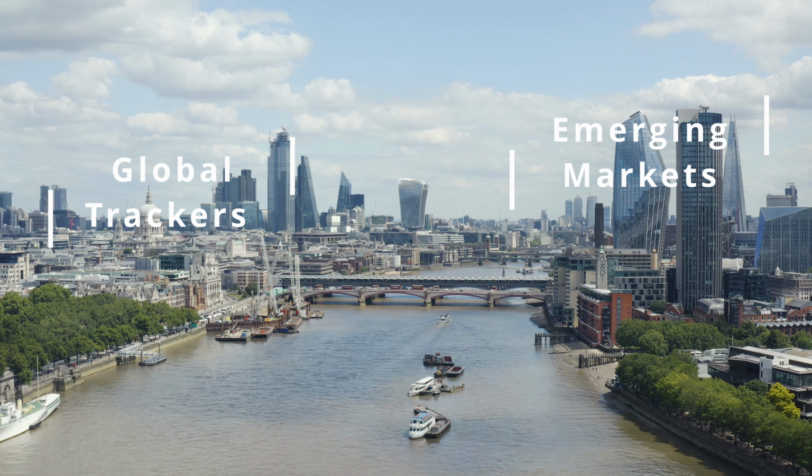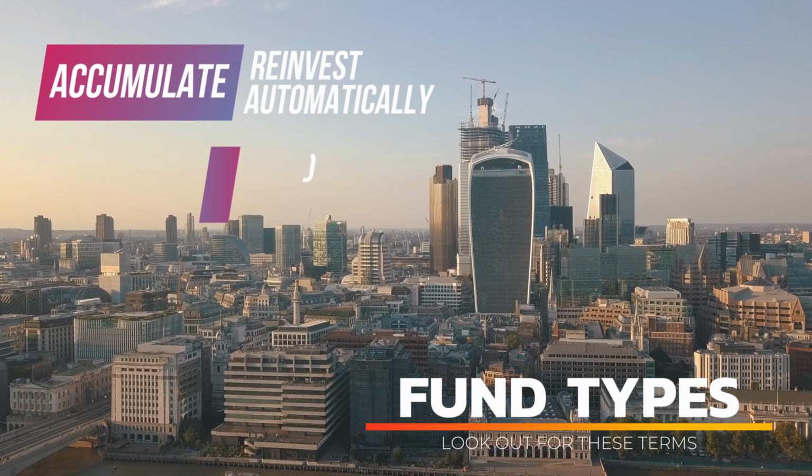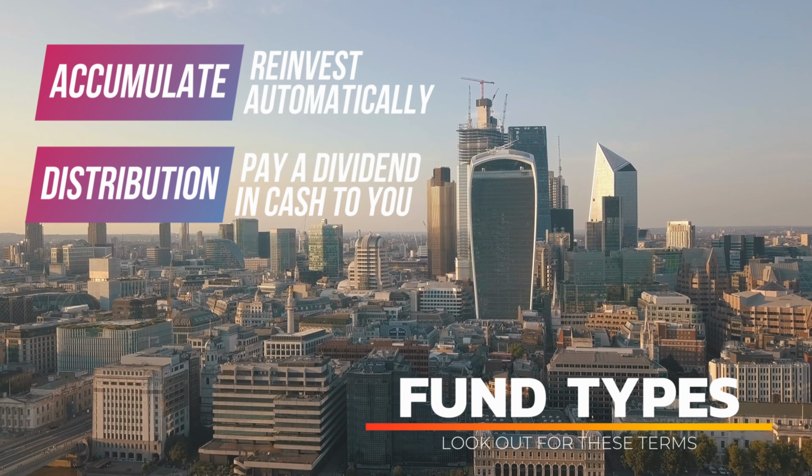And really importantly, I'll make sure that you know whether a fund is accumulating or pays out dividends, because of course that's really important. Those funds that accumulate will reinvest your profits, and those funds that pay out dividends will give you that money in cash for you to then make a decision on how you reinvest it. And that all depends where you are in your investment journey and where you are in life, whether you want that money or whether you want to reinvest it for more growth.